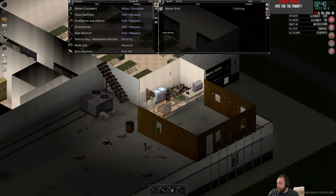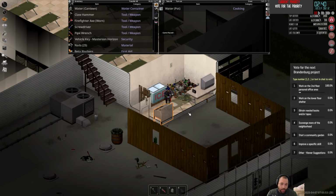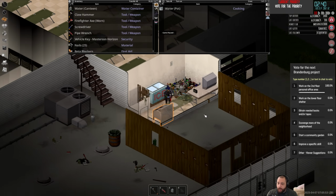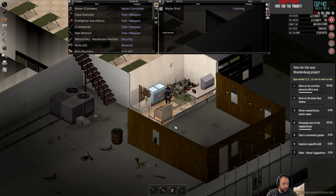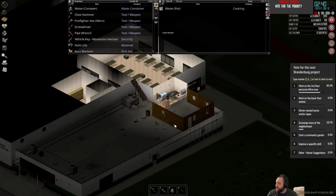The first thing I want you early birds to do is to vote on the next Brandenburg project. So here's the poll. I can continue working on the second floor personal office area. What I would be doing is adding a roof and then starting to add appliances, like getting an actual stove rather than a deep fryer, and whatever other appliances and storage and stuff. We could also start working on the lower floor shelter, because we really hadn't started that.